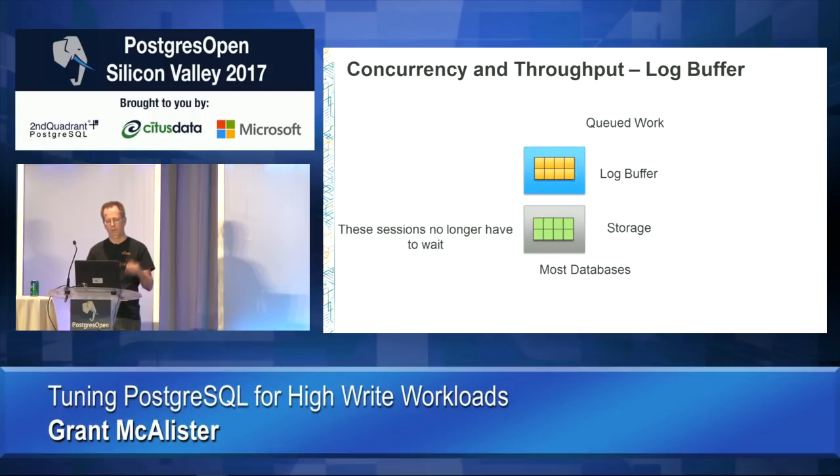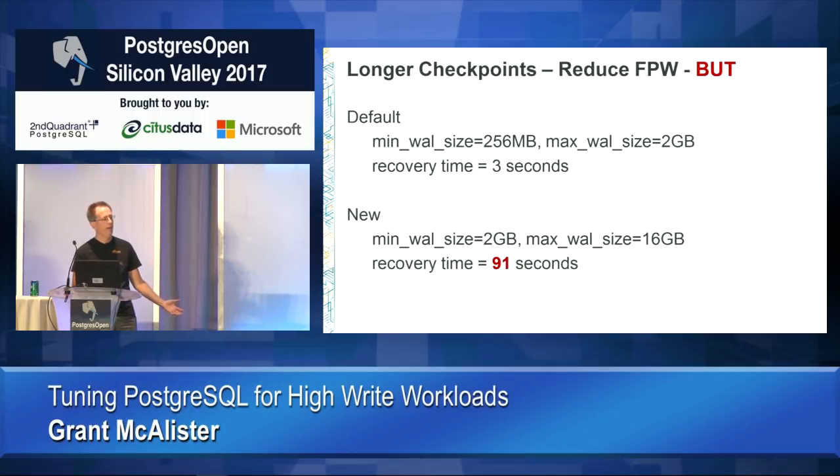Okay, fine. So when we added the extra WAL space to make our checkpoints longer, that helped our performance. But there is a downside. So I went from a min WAL size of 256 meg and max of 2 gig to 2 gig and 16 gig. But you'll see the recovery time is drastically different, right? It goes from 3 seconds to 91. You can imagine if my checkpoint was now running at like 5 minutes, then my recovery time is going to be probably much closer to that. So one of the things that you have to trade off here is, in your application, deciding how much downtime can I take when I do crash the database versus how much write throughput do I want, right?